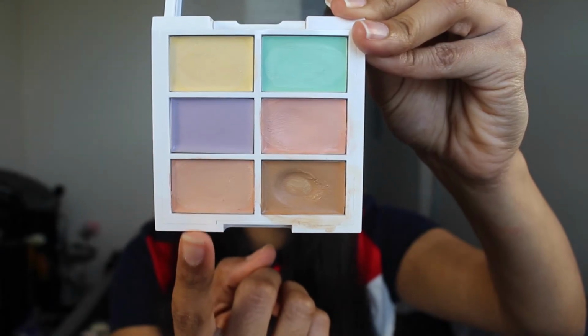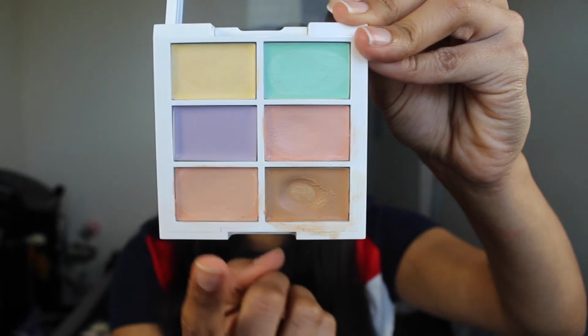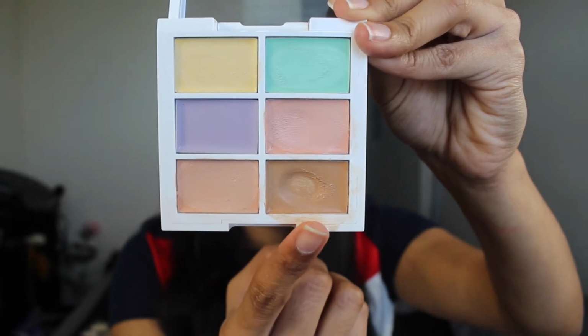Now for color correcting, at first I take these two shades and apply them to the places where I have very light hyperpigmentation from my acne areas. As you can see here, it is mainly on the tops of my cheeks, as the acne marks over there are a bit faded and not as intense as in the other areas.